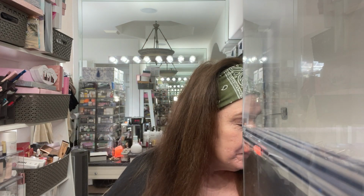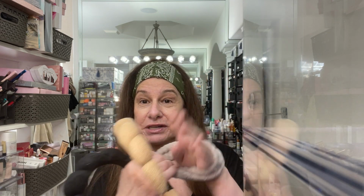It also came with those wrist bands that you put on when you're washing so that you don't have all of the water go down. I have other ones of this, but this kit came with these as well. So all of that, $5. I'll leave it linked down below because that was an absolute find.